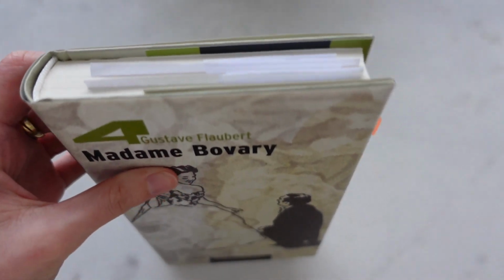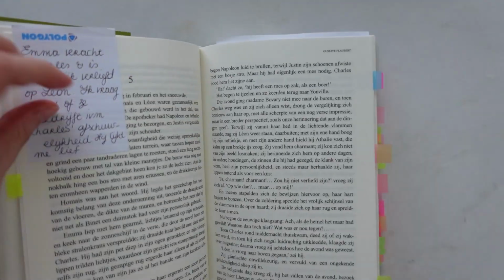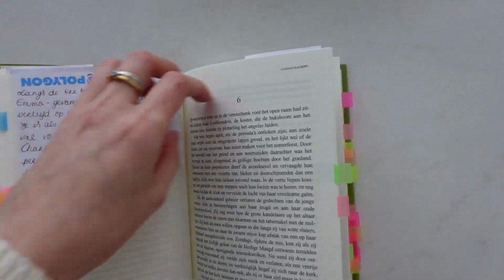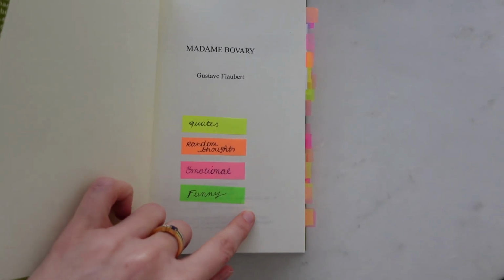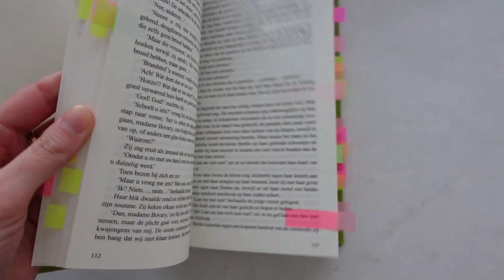As you can see with my edition of Madame Bovary, I stuck some sticky notes at the top so I could easily find what I had written down. The colors that I used for Madame Bovary were yellow for quotes, orange for random thoughts, pink for emotional, and green for funny.